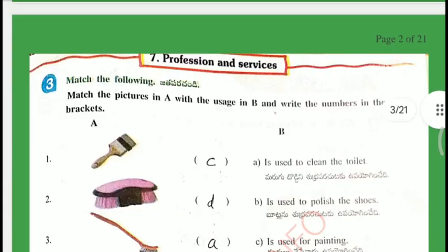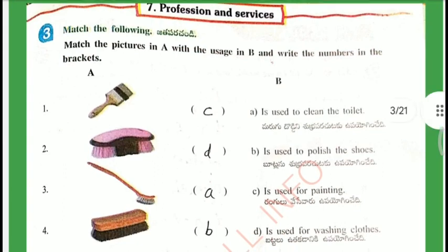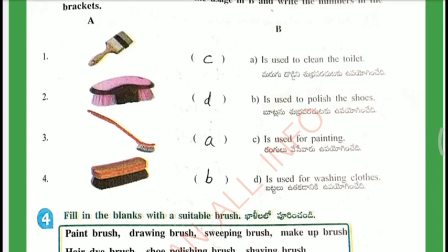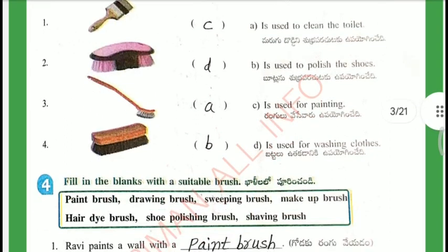Match the following. Match the features in A with the use in B and write the numbers in the brackets. First one is C, used for painting. Second one is D, used for washing clothes. Third one is A, it is used to clean the toilet. Fourth one is B, it is used to polish the shoes.